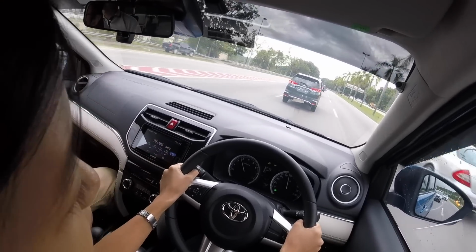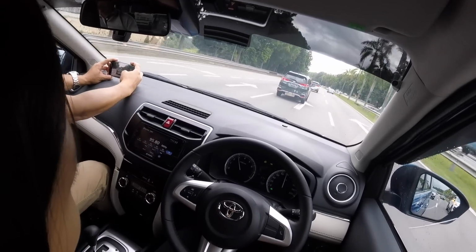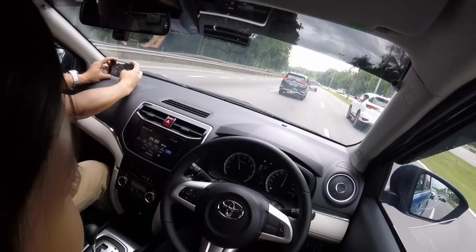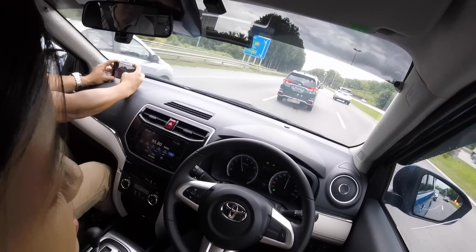Yeah, okay, so right now we're traveling at a speed of 90, 100, comfortably. But it doesn't have adaptive cruise. Okay. Kind of looks like the predecessor of the Fortuner, just because of the taillights.